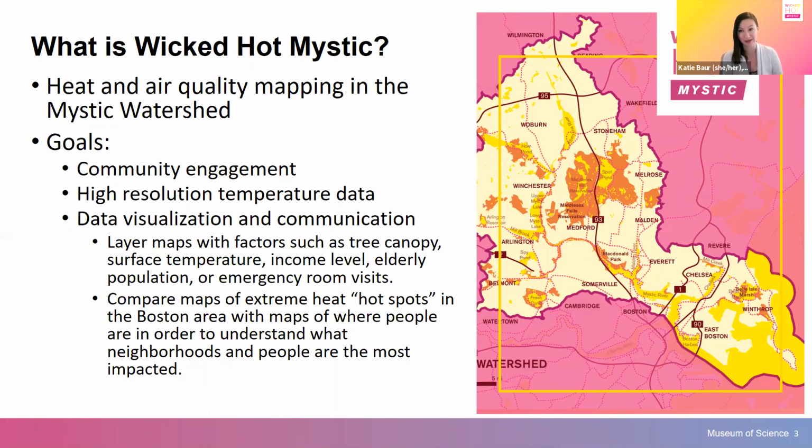So our goals for this summer are community engagement, some amazing high resolution temperature data, and also data visualization and communication. So we're going to layer these maps with all of these temperature data with different sorts of data, like who is living in certain areas or other factors in the areas like tree canopy or maybe some water features like ponds or even fountains. And with all of that, we can take a look at some extreme hotspots in the watershed and also compare them to the maps that we have made previously a little bit further south.